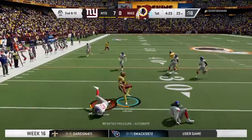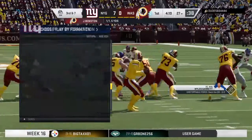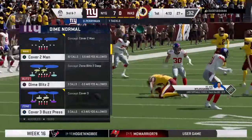Now a throw here on second down, and that's complete. And he was able to shed the tackle, but the reserves come in for the stop. That catch good for 5. It's third down. Third and 7.